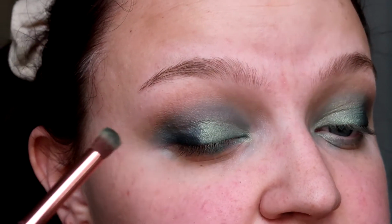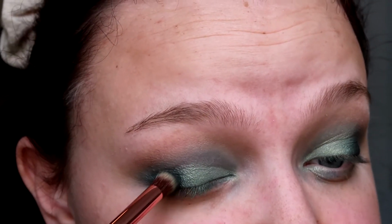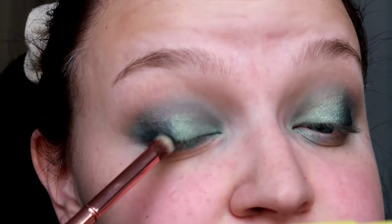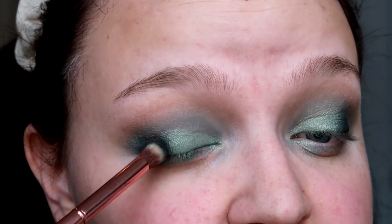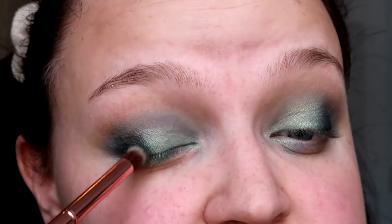It's a dark green, a dark greeny brown. It's got a brown tint to it, but in the pan it almost looks like a light black, but it's green. It's a really pretty color. It is the deepest color in the palette. I've used it quite a bit to just deepen up the outer corner like I'm doing here. And I really, really like it. It's really pretty.